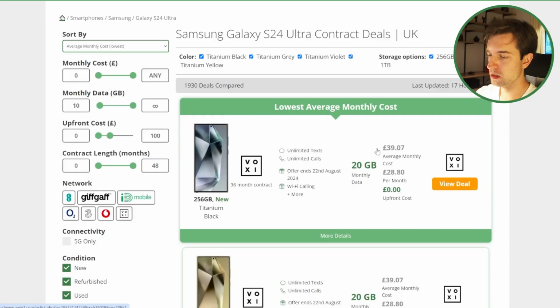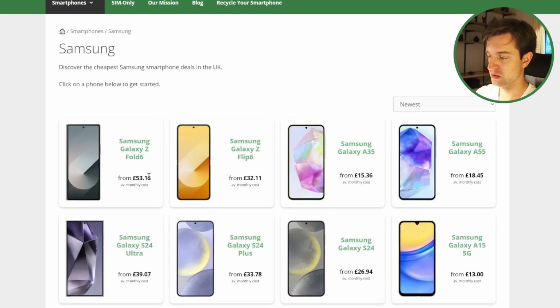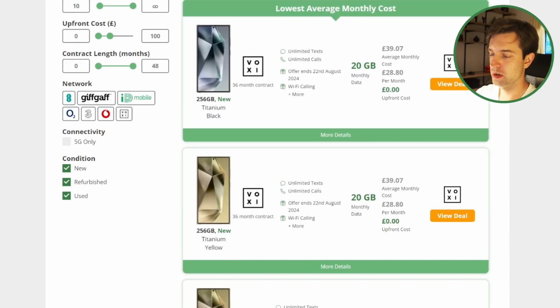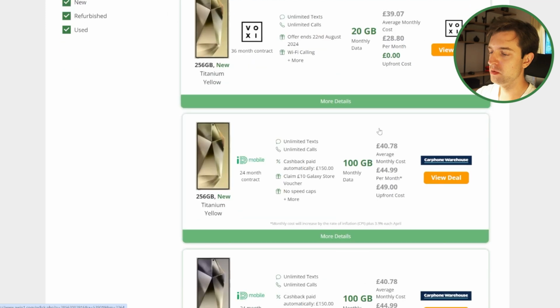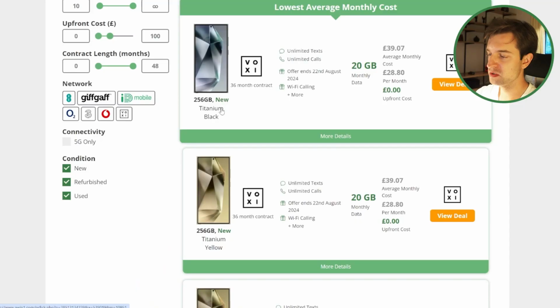Currently, with Voxy, you can get a really cheap price on the Samsung Galaxy S24 Ultra. At the moment, you'll pay about £40 a month for this phone on a contract from Voxy. That's cheaper than what the Z Fold 6 costs, and it's even cheaper than the S23 Ultra. Although there are cheaper phones on the market, given how good the S24 Ultra is, these deals are really good value. And if you want a bit more data, Carphone Warehouse has similar deals on just a 24-month contract, meaning you get to own the phone sooner, in 2 years instead of 3. And what's more, these are all new phones, not refurbished models.